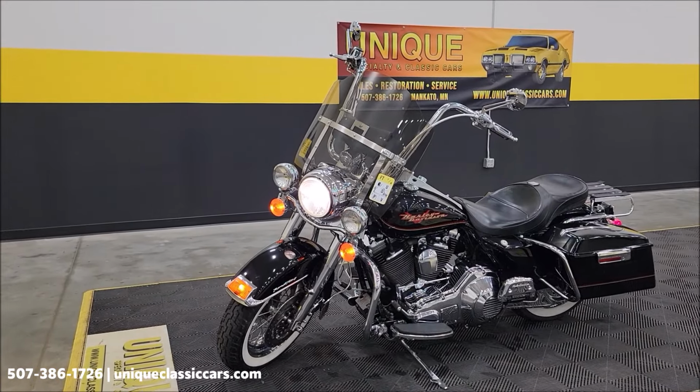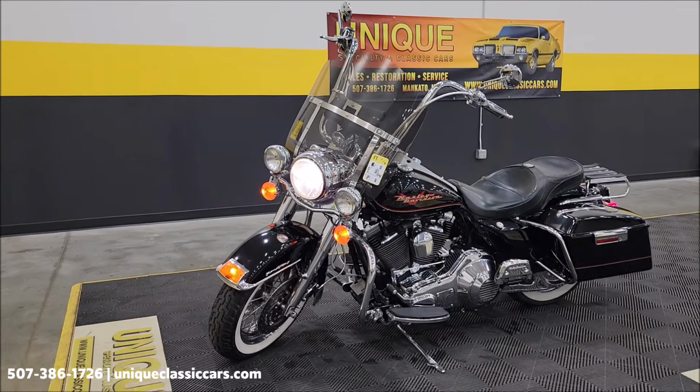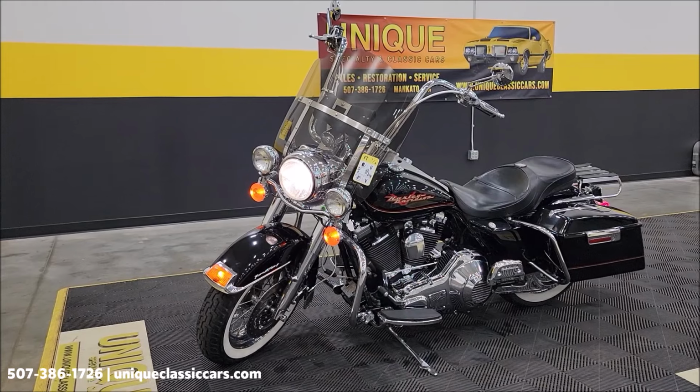1995 Harley-Davidson Road King. Clean Carfax, no accidents indicated, actual miles. Look forward to hearing from you on this one.